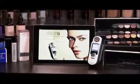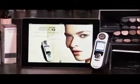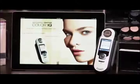Then from that, it will help you select from the thousands of different foundations in Sephora the ones that work for you, because someone actually took every single Pantone skin tone shade out there and hand matched them to every foundation. So let's say you're looking for a liquid foundation. On the tablet in Sephora, you can narrow it down to liquid foundation. Then out of every liquid foundation it gave you, they are an exact match. How cool is that?